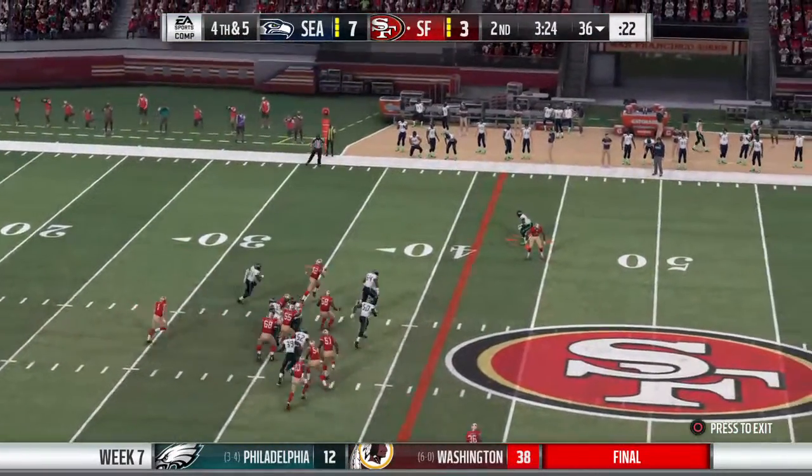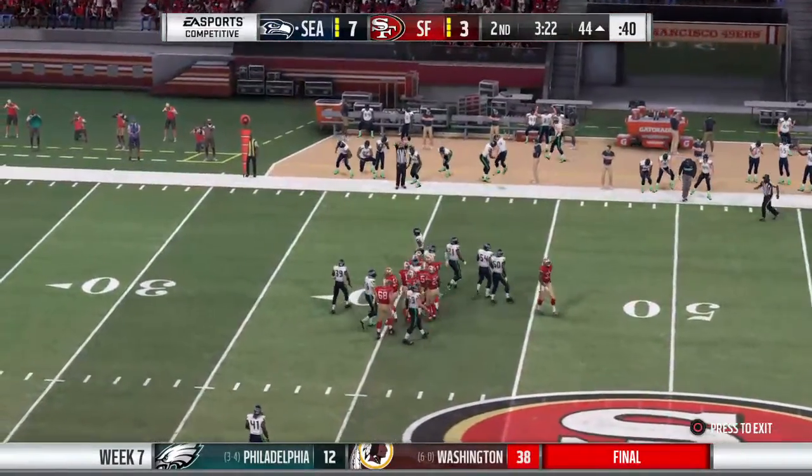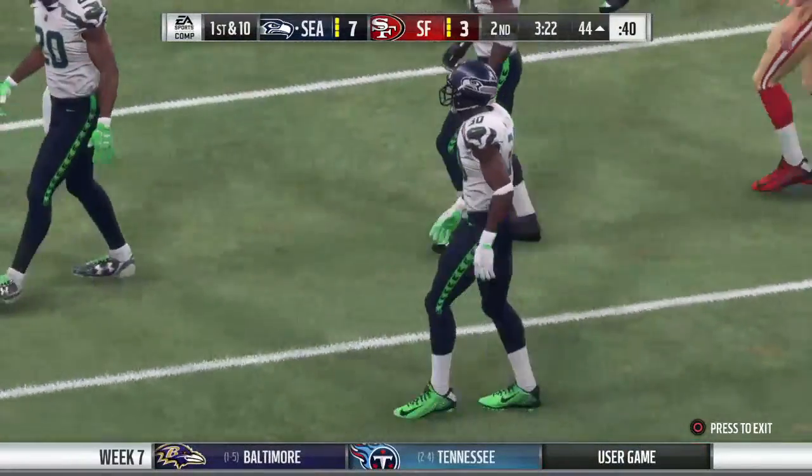On is the punt team now as this one's sent away. And a fair catch is called for. He will take it in to give his guys some excellent field position here.